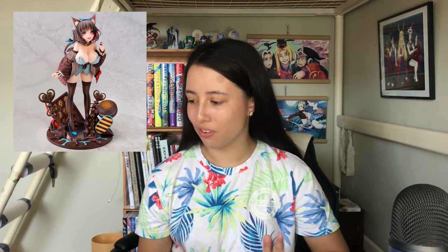So in August, there's another figure that I'm very much anticipating, and it is my first Native and Rocket Boy figure that I'm very excited for, and it is the Mauve 1/6 figure. Very excited for this figure because I also love anything with a sweet theme to it, and I think she's just so cute overall, and I really love the base with all the chocolates. She's very cute, not too lewd, thankfully, overall.